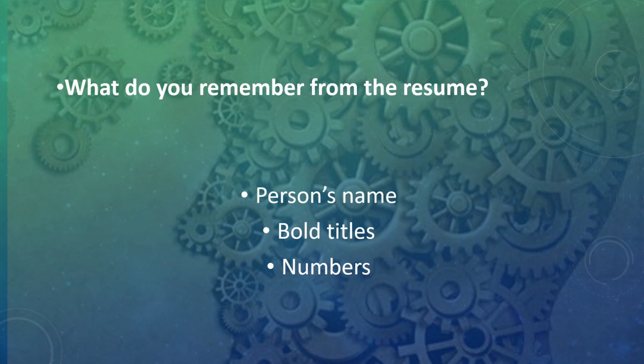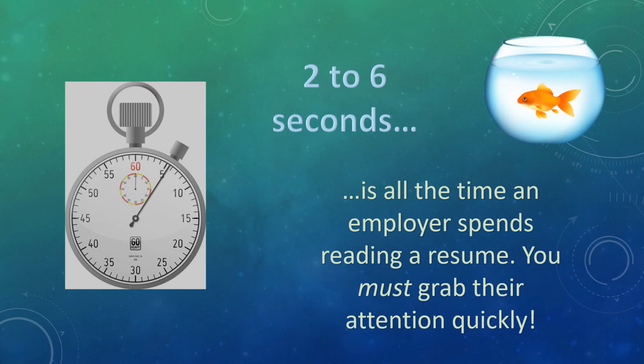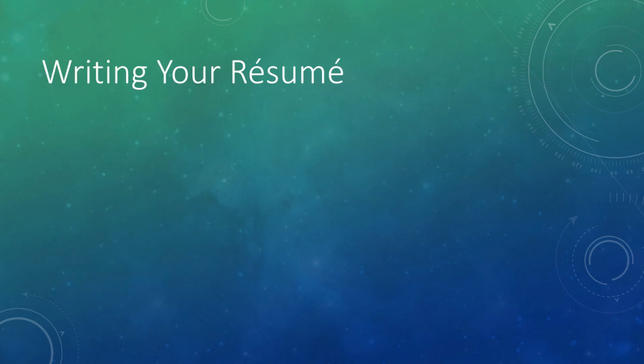Chances are you focused on the person's name, maybe some of the bold titles, or some of the numbers that appeared. Your eye naturally went to what looked different and was easy to read. The reason you were only allowed to look at the resume for 6 seconds is because that's the average amount of time that an employer spends reading your resume if nothing catches their eye. For context, that's shorter than the attention span of a goldfish. With that thought in mind, it's critical to make your resume easy to read and ensure that the most important information stands out.